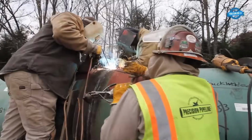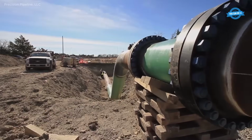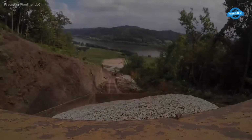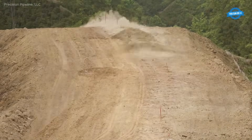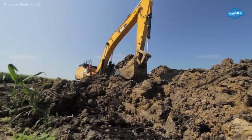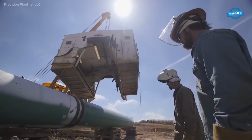The water pipeline installation process by Precision Pipeline begins with route surveying, alignment marking, and site preparation. Excavators then dig trenches according to design specifications. Steel pipes are lowered into place using specialized cranes and joined by automated or manual welding. Weld joints are inspected using ultrasonic testing and coated for corrosion protection. Finally, trenches are backfilled, surface restoration is completed, and the entire line undergoes pressure testing for quality assurance.